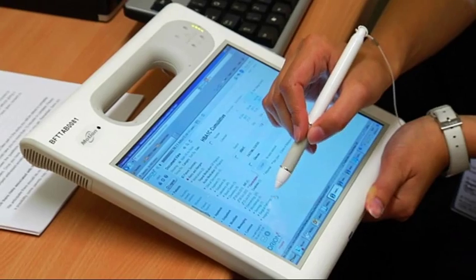I use it every day. It's the first system I turn on in the morning. I bring it with me when I do ward rounds. I use it whenever I'm in the outpatient clinic. It's been brilliant, a really successful system.